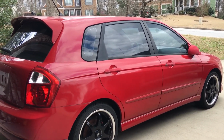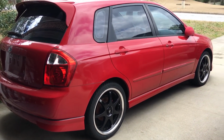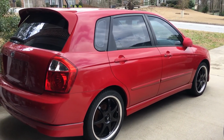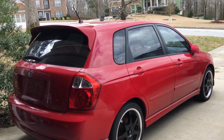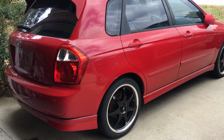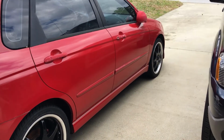But yeah, in case you're new to the channel and you don't know what this is, well, it used to be mine, now it's my dad's, and no one drives it. It's a 2005 Kia Spectra5. It is literally one of the most awesome cars I think my parents have ever owned. I know that's crazy. How could a Kia be cool? But this thing just looks sporty. It drives great. It's planted to the road, and let me show you guys the piece de resistance.